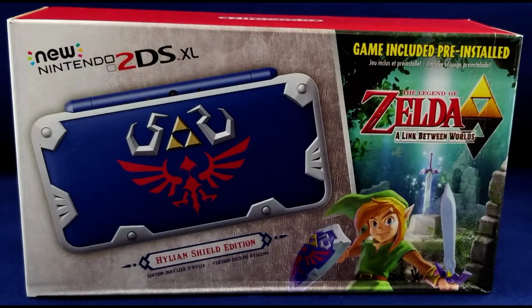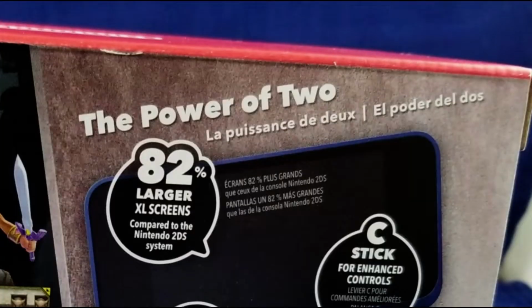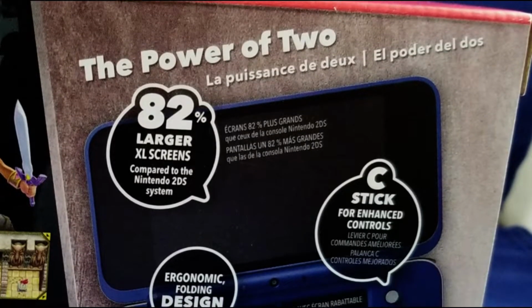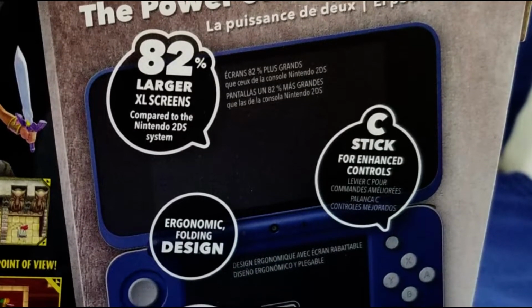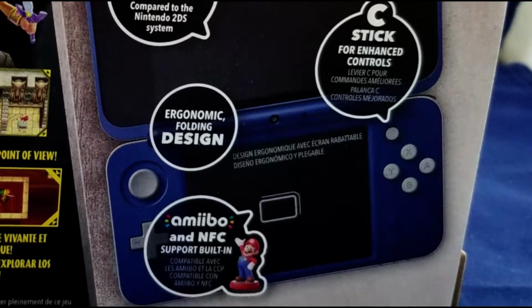We did not get the one that stays open all of the time. This one, I believe, is the clamshell. We will get that one eventually because we have every iteration of the DS. But let's open it up and look how pretty. The nice thing is this actually has 82% larger screens. So it is a 2DS XL, which is nice because you want to see how gorgeous this stuff looks on there. Now, this is the Hylian Shield design.